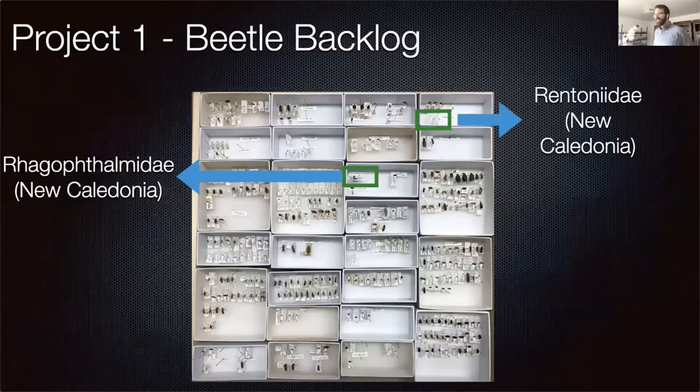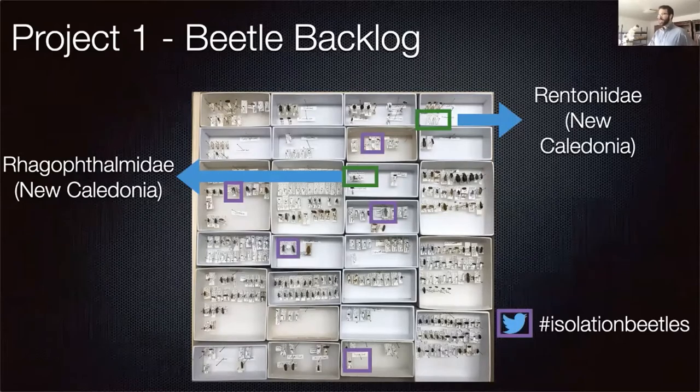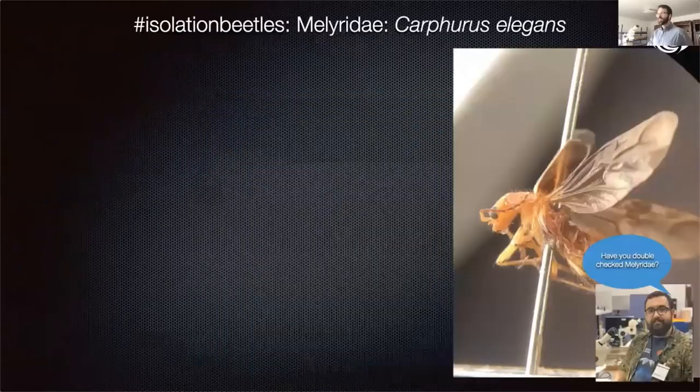Finally, I took the last drawer out of a long-standing 2019 project of identifying the 80-plus drawers of unidentified beetles to family, and I finished identifying those. I took that home, added 2 new families to the collection, and used Twitter as a resource to not only keep me connected with the community, but to help identify beetles.